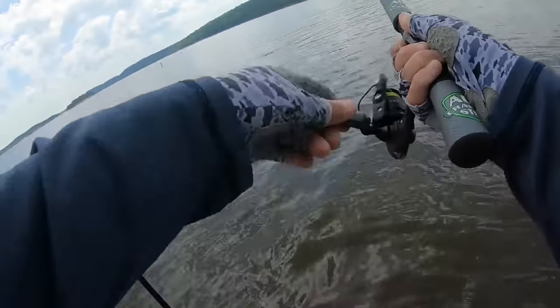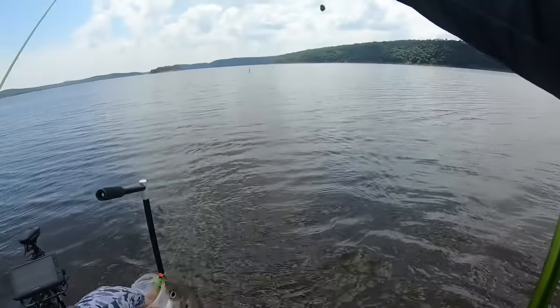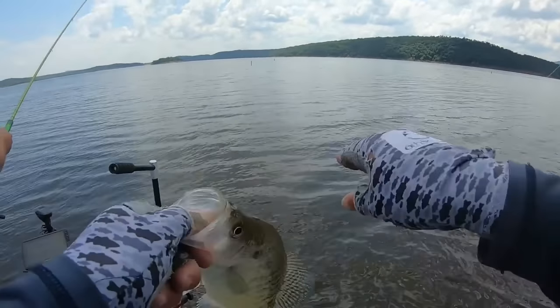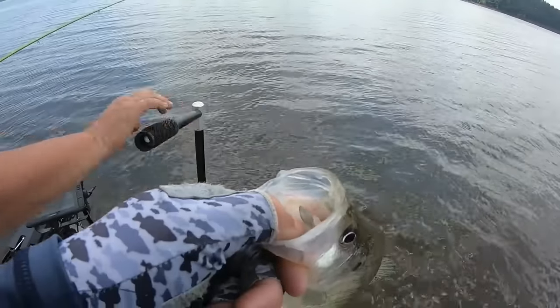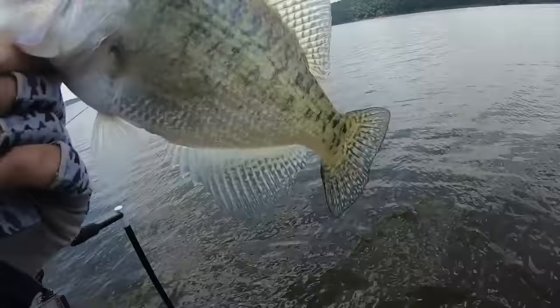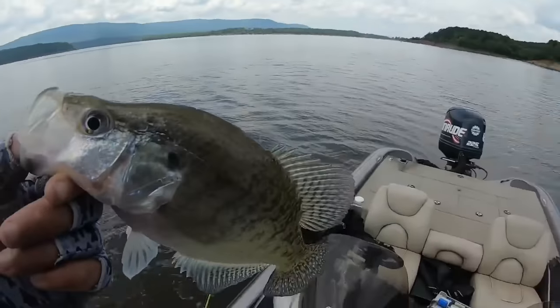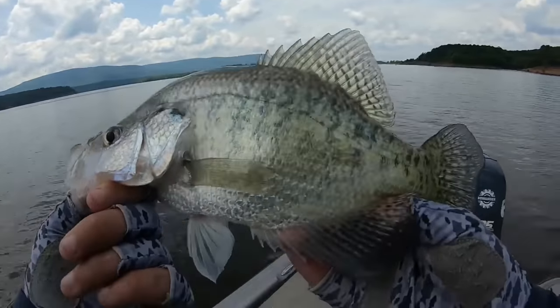Smoked. Don't know how big. Oh, it's a decent one. Decent one. Come to daddy. There's so many little brush piles just in this little zone. We're just going from one to another. There's probably 10 here, and each one's got a couple of fish on it. And none of them have been really stacked. This one looks like it has a few on it, but it's hard to tell. They're just kind of hunkered down in the brush since it's so sunny out. They're not as scattered as they were yesterday in the cloudy weather. It's another good one, though. Another really nice crappie.